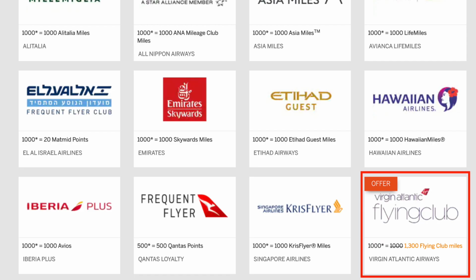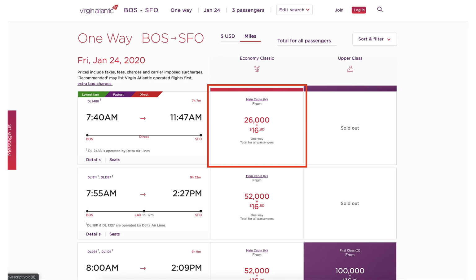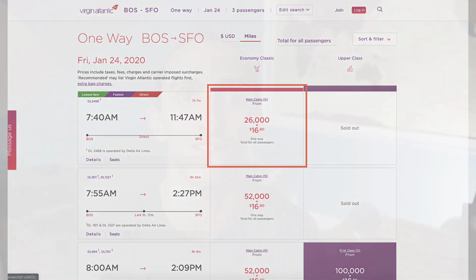To look at transfer options, I actually started at Virgin Atlantic because American Express is offering a 30% transfer bonus to Virgin Atlantic, which is great. When I looked over at Virgin Atlantic, it would have cost 26,000 points and about $17 in taxes and fees. And after you take into consideration the American Express transfer bonus, this would have only cost 20,000 points.